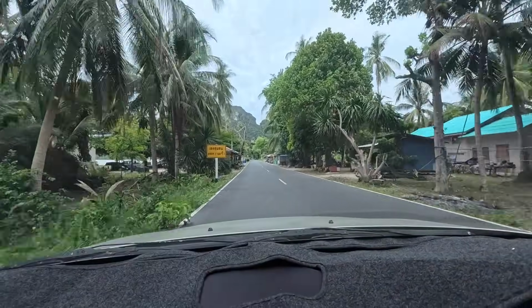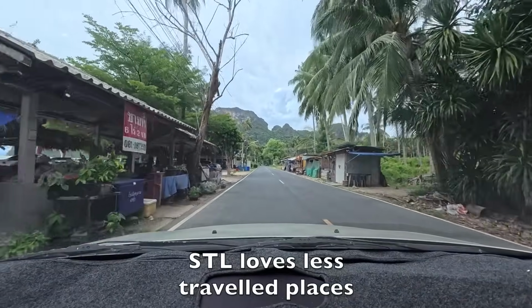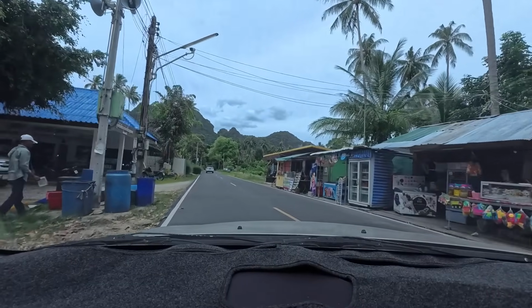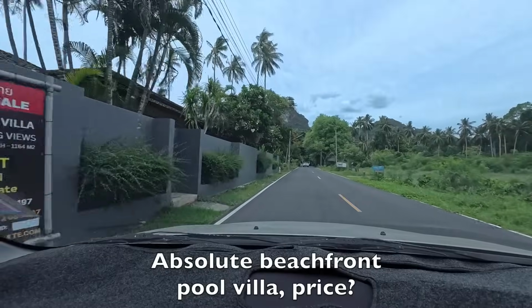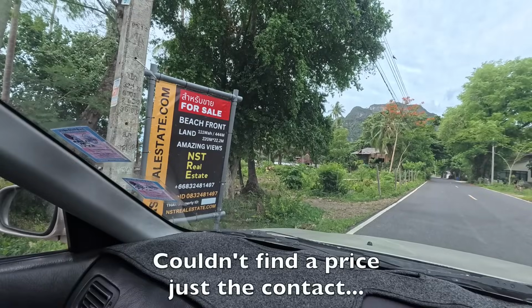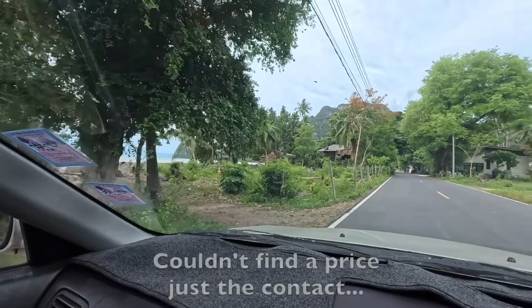The reason why I'm going down here is it kind of fits with the theme of the video. Going to places that are a little bit less traveled. Kinds of little concessions here. Okay, let's go up to the other end of the beach here. Ooh, for sale beach villa. This is skinny here. There's the details for you. I wonder if it's Chanote.